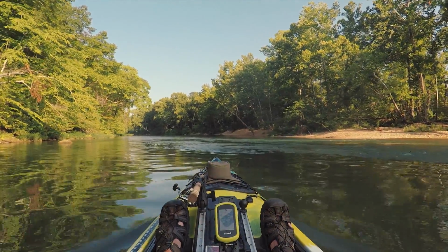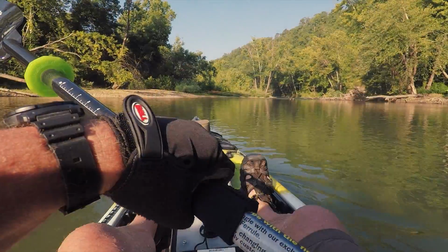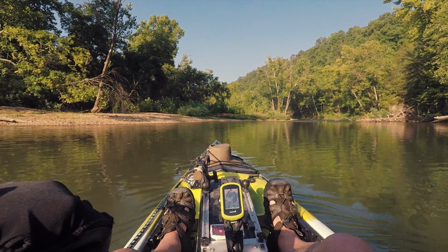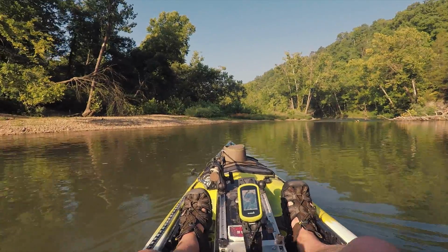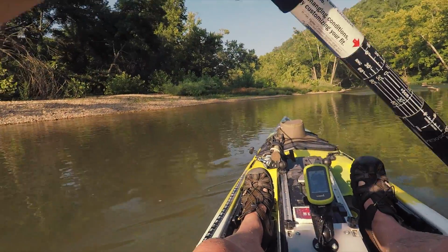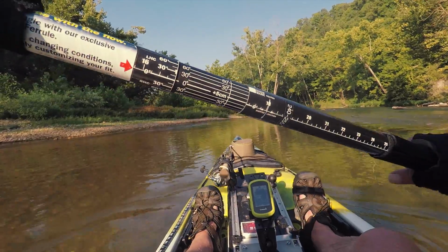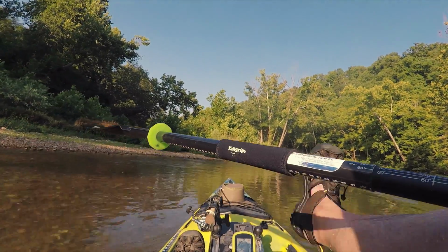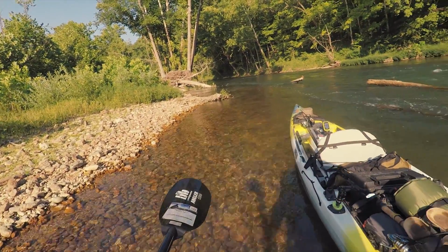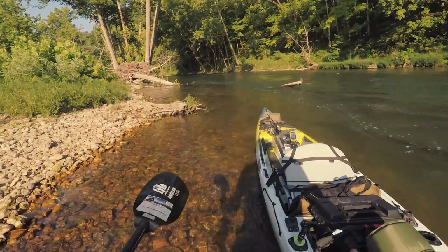Oh yeah, if I would have gone to the right here, it's nothing but log jams. That would have been horrible. Can't really tell what's ahead of me here. I think I'll stay to the left. Yeah, I think I'll get out and walk this. When the water is this low and this fast, it's just too dangerous. And I'm only a quarter mile from taking out.